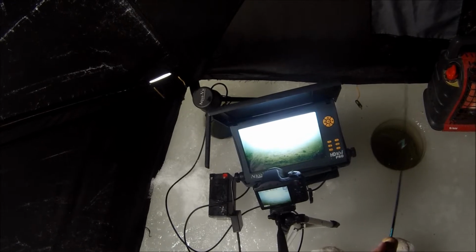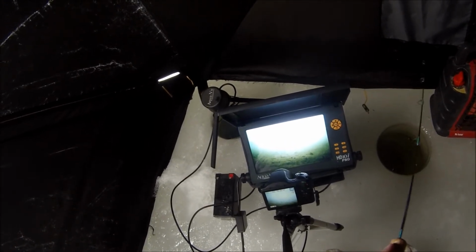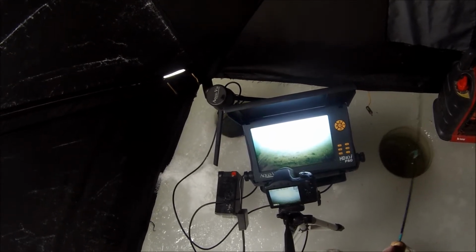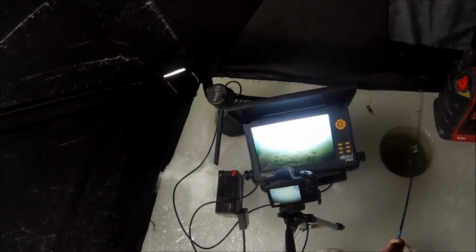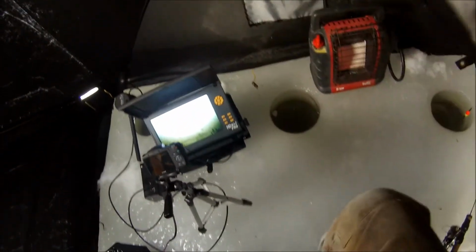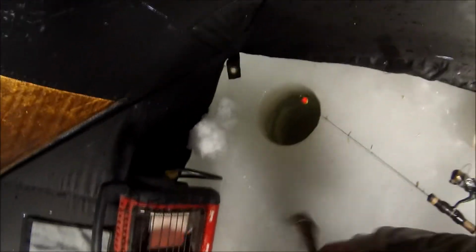Little booger, he's feisty. Probably won't come back. Oh yeah, he is. Back down. Oh, crap. Oh, no, buddy. Good way to release right there. Now I gotta untangle.